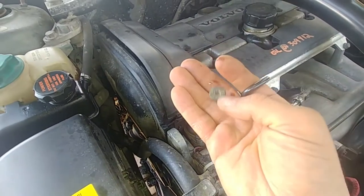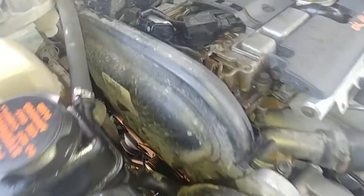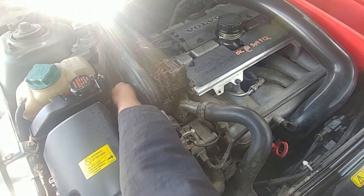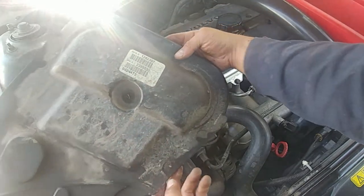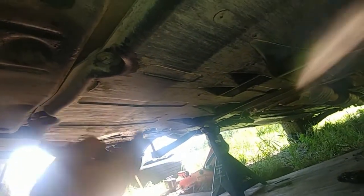T30 Torx to remove the bolts. Pull this cover out. 10mm socket to remove the bolt holding this timing belt cover. Okay, removing the bolt completely. B5244T3 turbo. Sounds wet. Okay, 12mm socket for removing the bottom cover plastic shield bolts. Bottom cover is off.